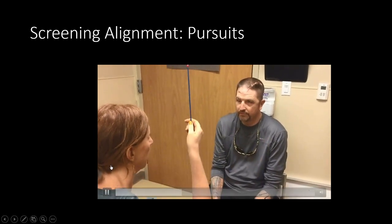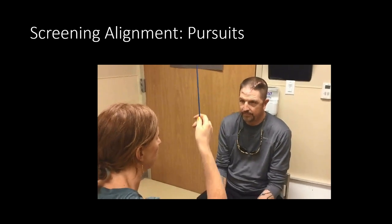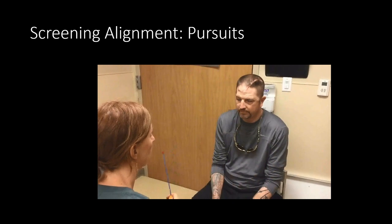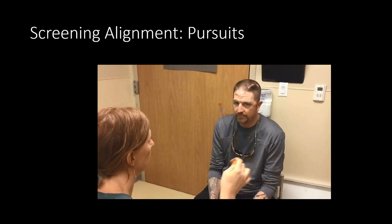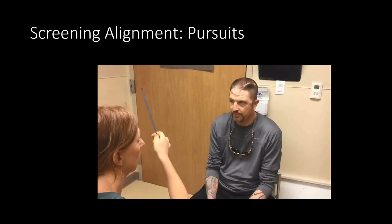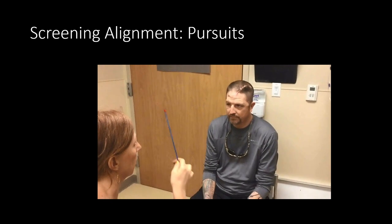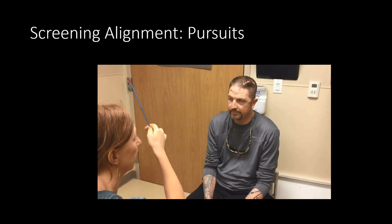So when you do a pursuit test, it's important to get all of the oculomotor muscles, and you can do that by doing an H pattern or a star pattern. So going horizontally, vertically, and getting all the diagonals, or going across and going vertically at the end range to catch all of the muscles. In this particular case, the patient doesn't have any range of motion limitations with his eyes.